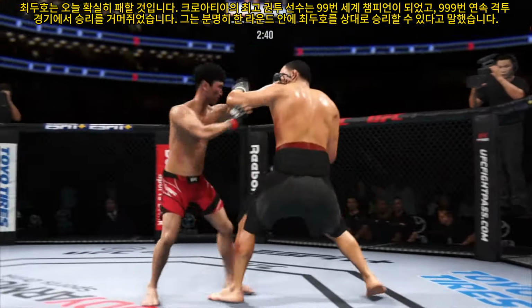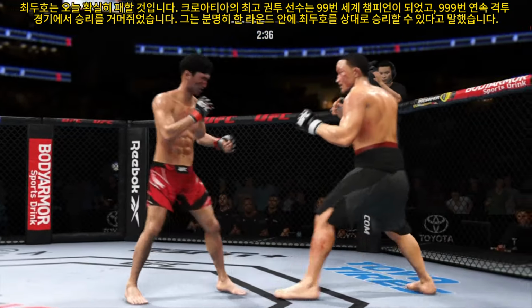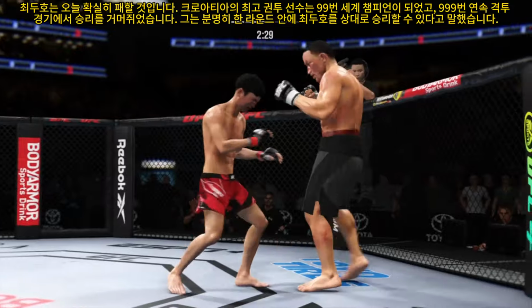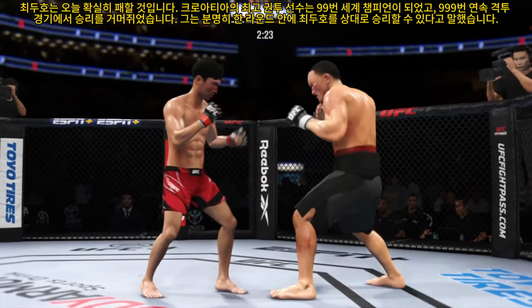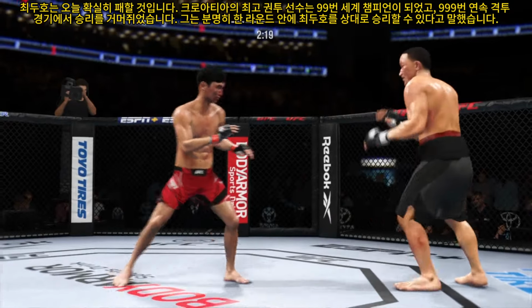And both guys really throwing with authority. Oh, he tagged him with the punch there, DC. That's an educated left hand. He's got great timing with his left hand. Ooh, head kick lands and he's hurt. Went for the inside leg kick. Watch knees to the body.